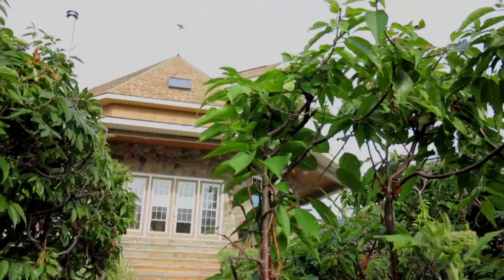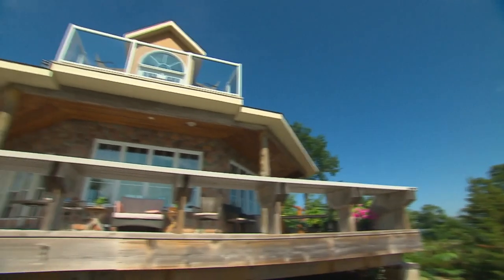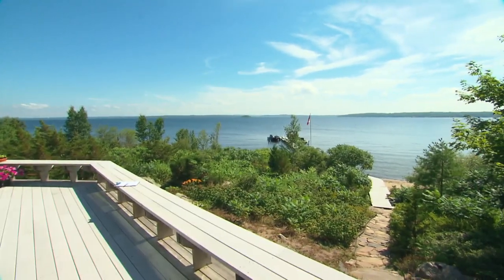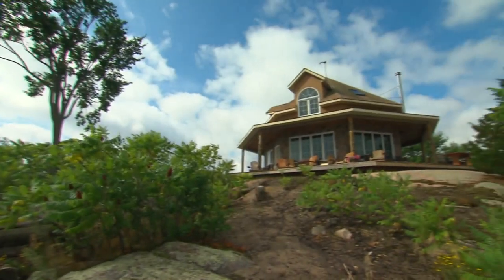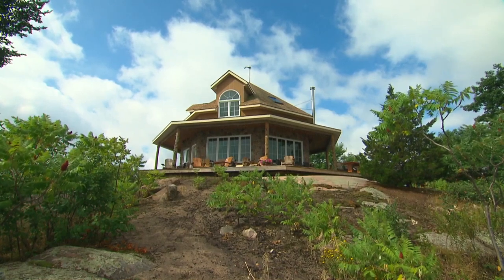The most special thing about being up here is our privacy and being away from it all and relaxing and enjoying the view. Watching water is like watching a fireplace. You can't get enough of it. There was a lot of blood, sweat, and tears that went into it. I mean, we worked our butts off every single weekend, and we're so thankful for what we built, what we did.